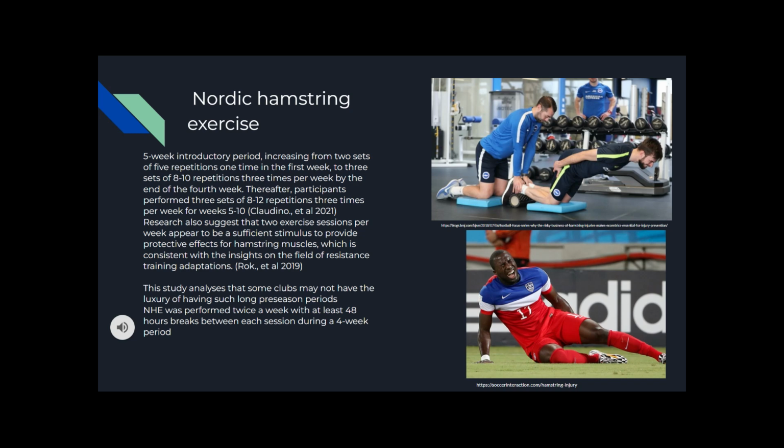The first study, done by Jones et al., was the first to demonstrate that a 10-week Nordic hamstring exercise training program enhances the eccentric knee flexor strength of soccer players. Studies by Ishøi and Lovell further supported this research with a positive strength response from soccer players who engaged in 10 to 12 weeks of Nordic hamstring exercise.